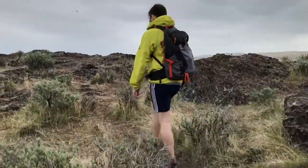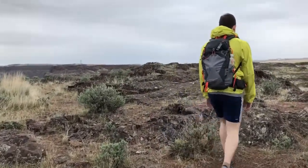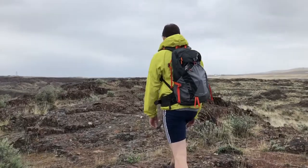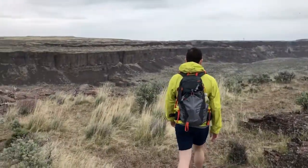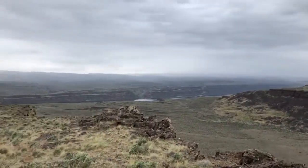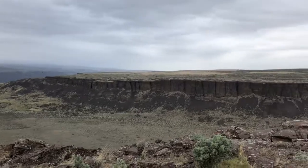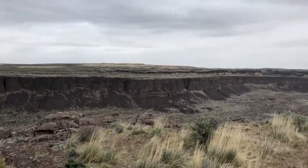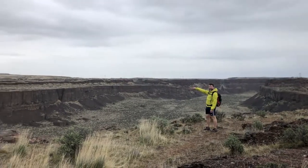So we kind of lost the trail, but we found it again. So now we're headed back to the car. We saw some beautiful views of the canyon. Saw a little house for pigeons. And look at the gorge over there. And then there's that canyon we were in earlier with the waterfall right behind Will, right over there. And a goose.